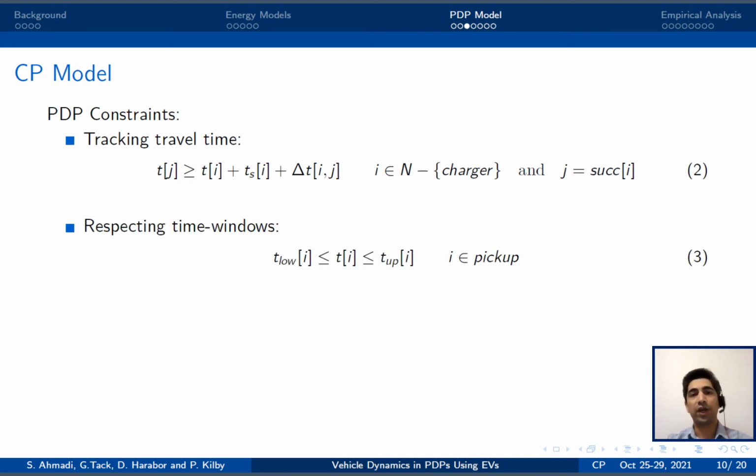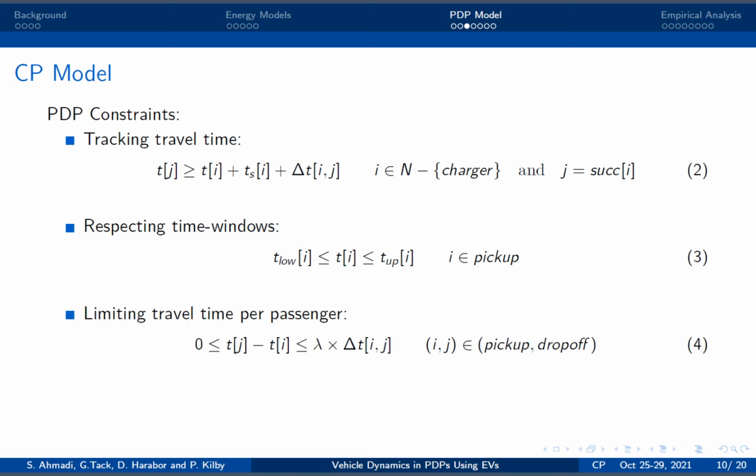The next constraint ensures that the arrival time at pickup nodes is within the time window. So we also set a limit on the drop-off time of each transport request. That is, the total time each transport request spends in the EV is at most lambda times longer than its direct route.